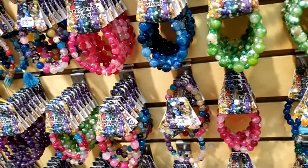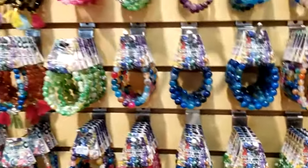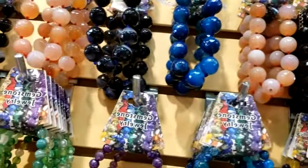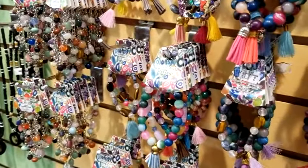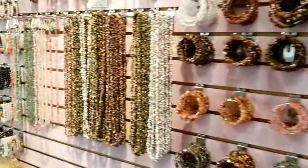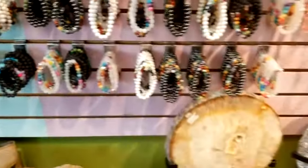I know, they're pretty pricey. That's probably not even bad, but I'm not sure what kind of stone that is. This is fluorite, I'm pretty sure. Yeah, I have to look close because I'm so blind. It's a lot of chips. It's hard to see. Yeah. Some lava beads.